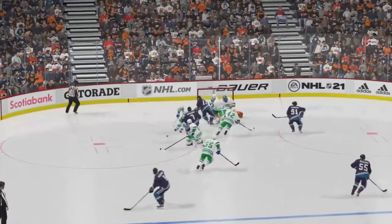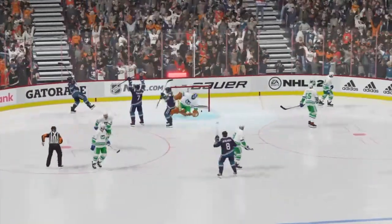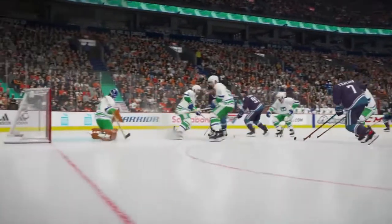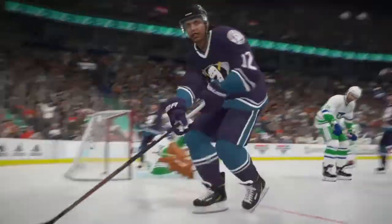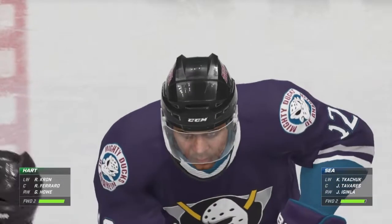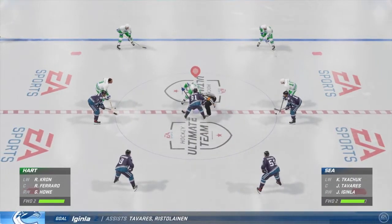You want money? You go to the bank. You want bread? You go to the store. You want goals? You get into the net. The rebound's there. He puts it away. The Canucks haven't missed much tonight, Ray. No, they'd have to play really poorly to screw up this now. They have played outstanding hockey.